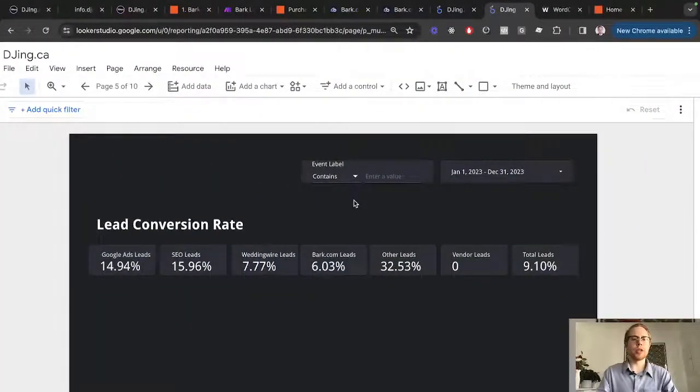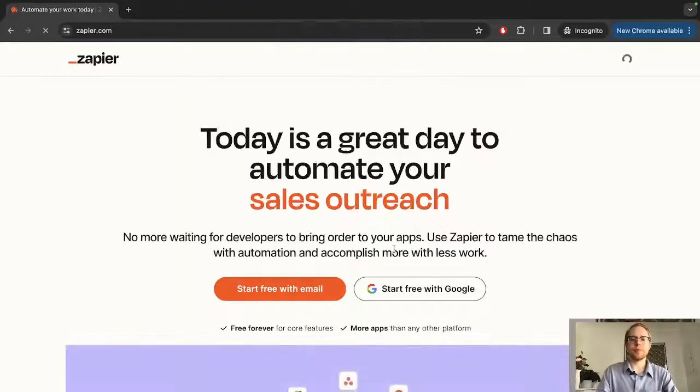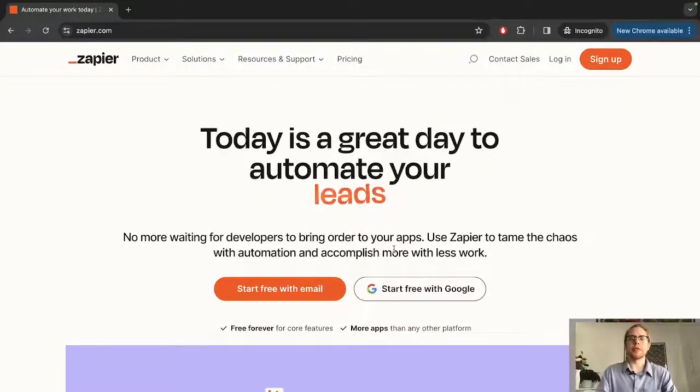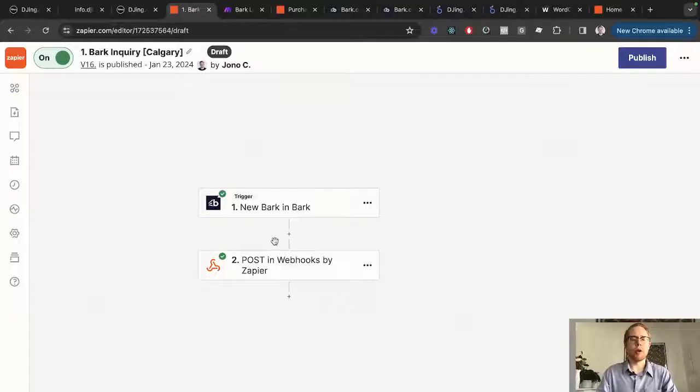Okay, so what we're going to do here, guys, is go over to Zapier.com to start building this workflow. If you don't know what Zapier.com looks like, this is essentially it. It's a website you can get started with for free, okay? And once again, this glues different websites and software together. So in Zapier.com, I'm just going to rush over this so that you get a high level overview.